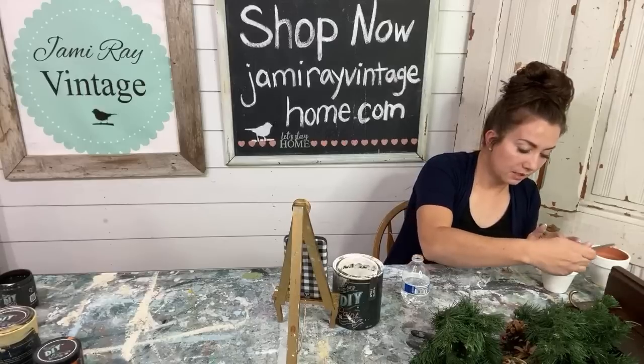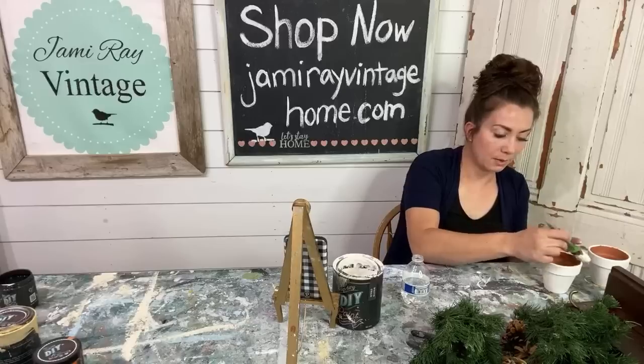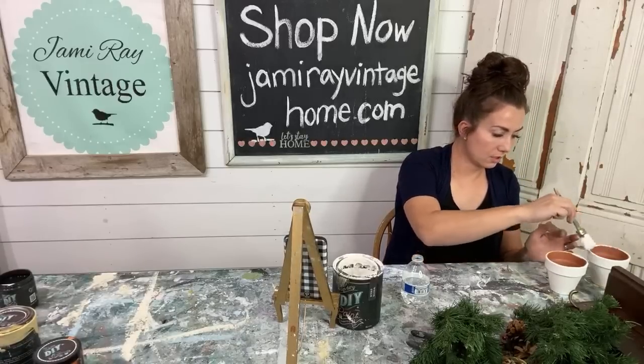All right, I'm going to let this dry, and then maybe I'll do something else to it. And I'm going to put my evergreen in there, and I'm going to make something cute out of this.